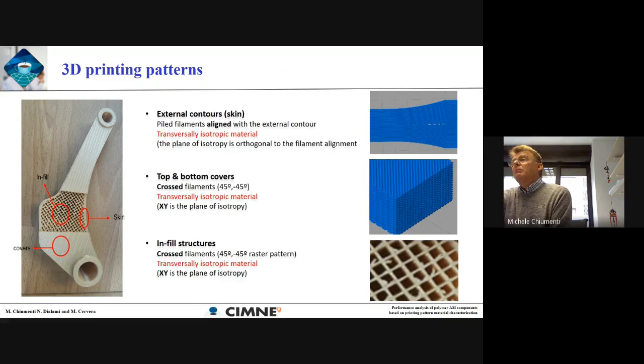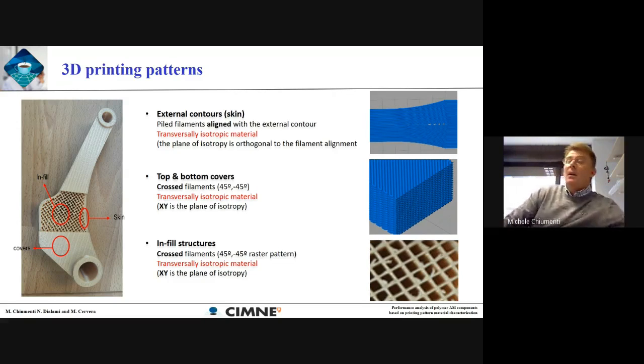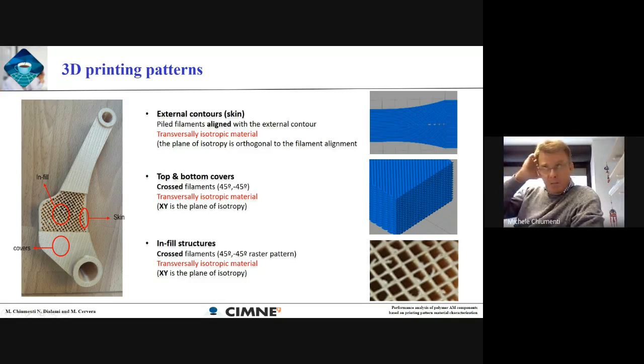Well, so the question is, when you print a component, this is an example of a component printed by IQS, or IQS in Spanish, Institut Químic de Sarrià. Okay, it is one of our partners in one of the projects we have. This is a component made by Ultem for mechanical application. They just removed part of the external skin just to show you the inner structure. In this case, you have this kind of infill.